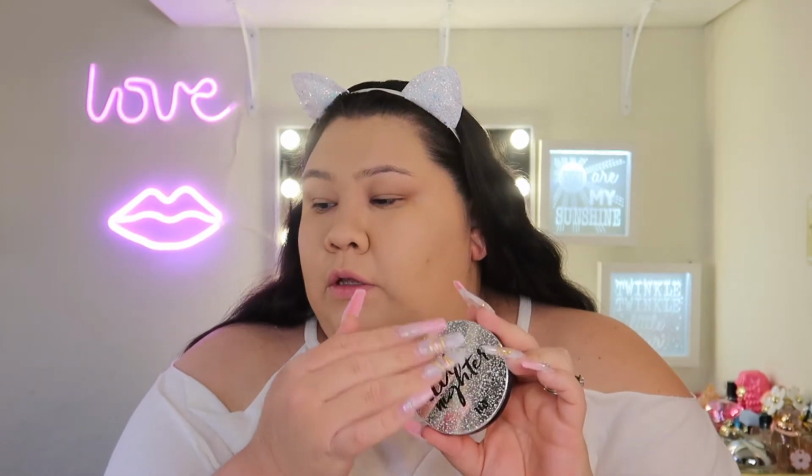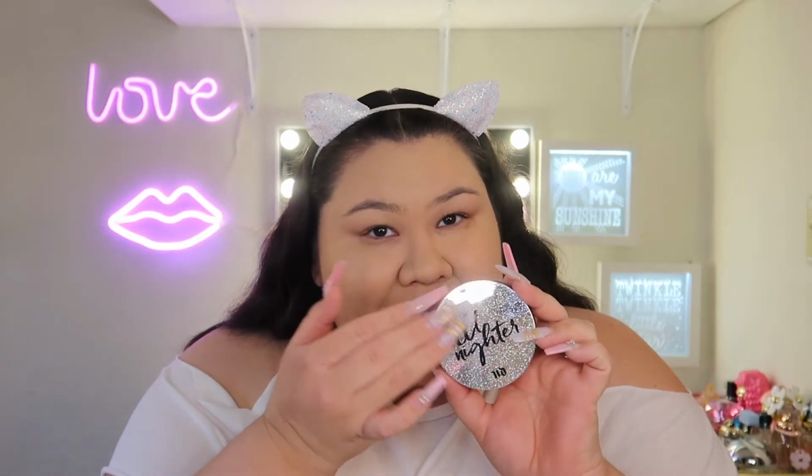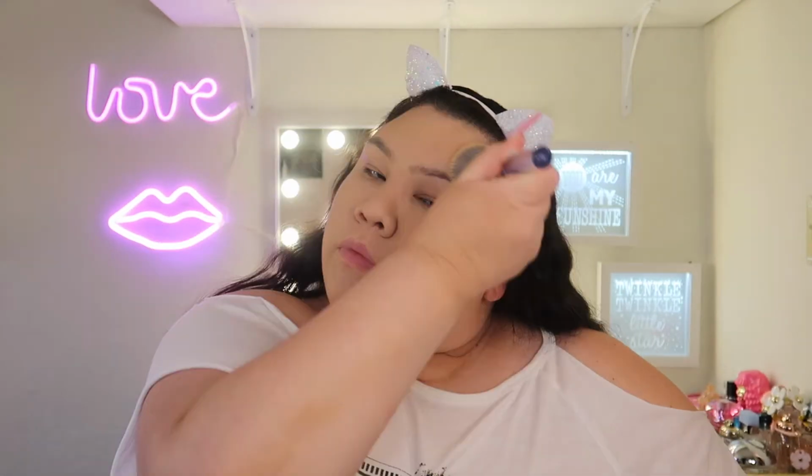So now that I have that on, I'm just gonna use this All Nighter Urban Decay pressed powder. It says long wear, mattifying, weightless, waterproof setting powder. This one I actually like. It did darken up my foundation a little bit, so let's see if it does that. I think that may have helped a little bit.